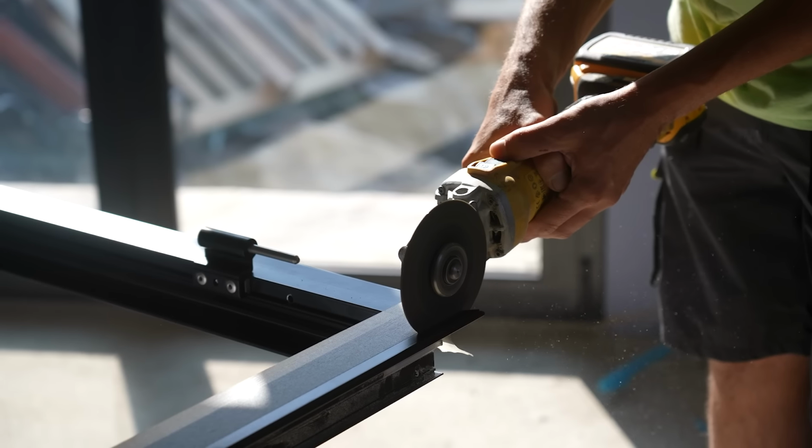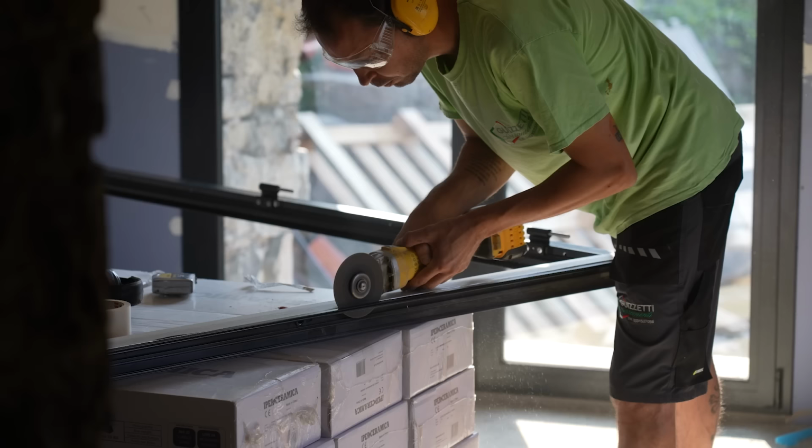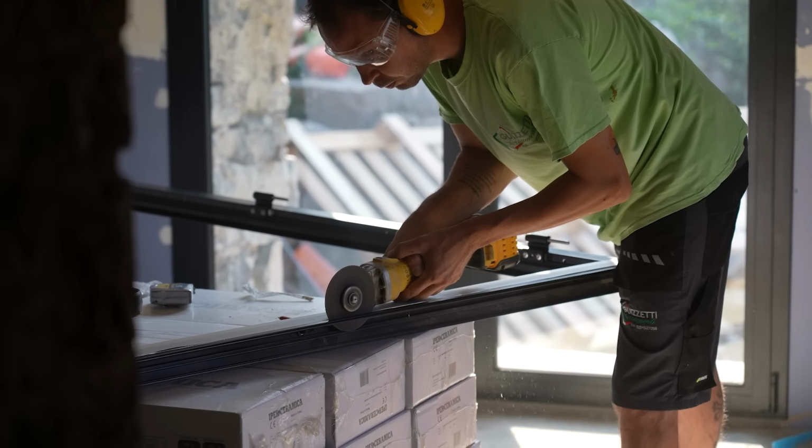That's all cut by hand with a cutting disc, which is not the easiest thing to do, but they've already done it once before and did a stellar job, and it looks just spot on perfect.